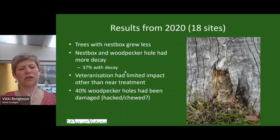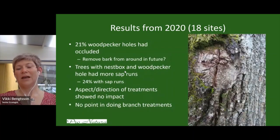Also interesting was that the woodpecker holes and the nest boxes that have calloused had lots of damage on the callus. Now that could be woodpeckers, but it could be something else. And that in itself is interesting, a whole kind of ecological story there that I don't have the answer to. Some of them had completely occluded, so the hole is no longer open, but that doesn't necessarily mean that's a problem. We would hope there's dysfunctional wood there, decay will happen, maybe in 20 years' time a woodpecker will open it up again.